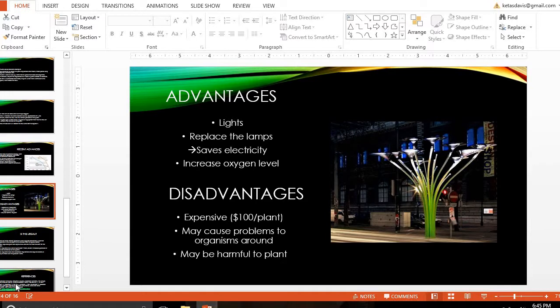So here are some advantages. Lights, of course. In the near future, it may replace lamps, which can save money, which we all need. So it saves electricity and increases oxygen levels. But some disadvantages it can have: it is very expensive, at $100 a plant. It may also cause problems to the organisms that are around us, and it also may be harmful to the plant.